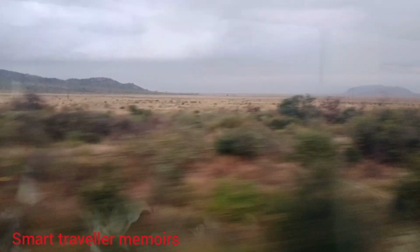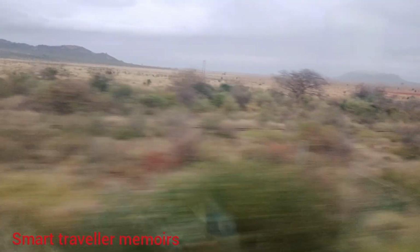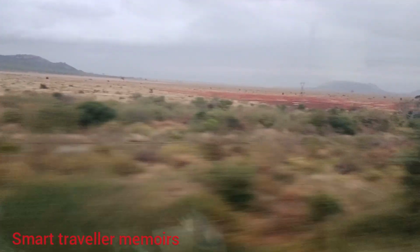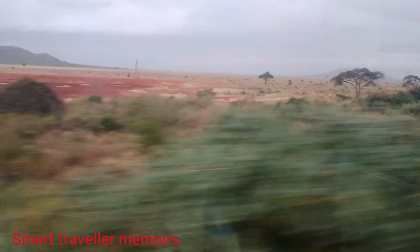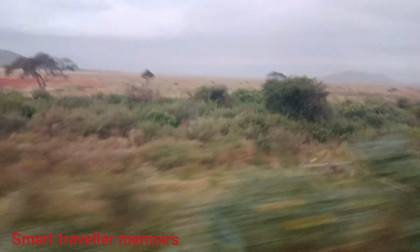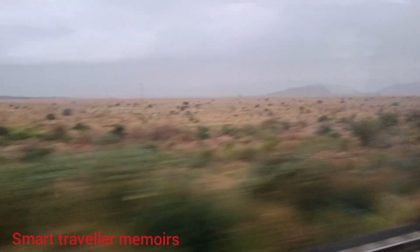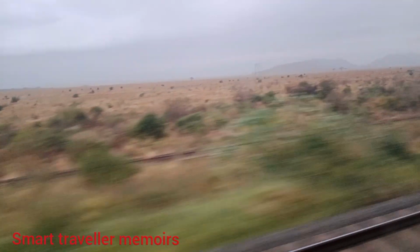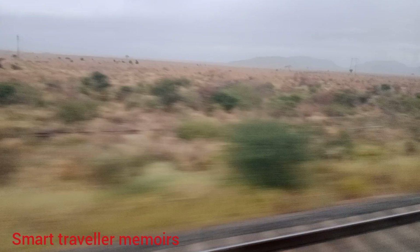Voi. You see the hills there. It's a lot of crowd. I don't know whether there is rain or what. It's like the hills are smoky. So I don't know whether it is a sign of rain, whether it is raining at the Voi or what. You can see the hills are covered by mist. They are not very, very visible, but you can see the Southwest National Park is okay.